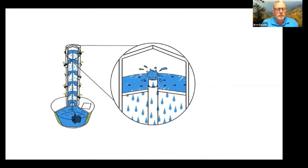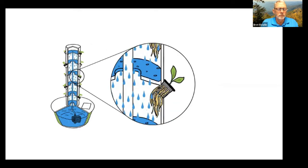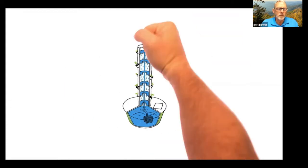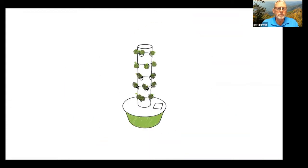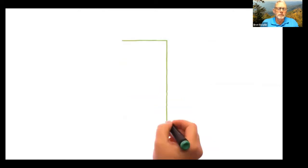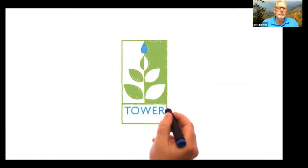This process is continuous, providing fresh oxygen, water, and nutrients to the roots of the plants. This patented aeroponic process enables food crops to grow faster than they would in soil, so they can be harvested more often. And it makes Tower Garden the healthier, easier, smarter way to grow your produce.